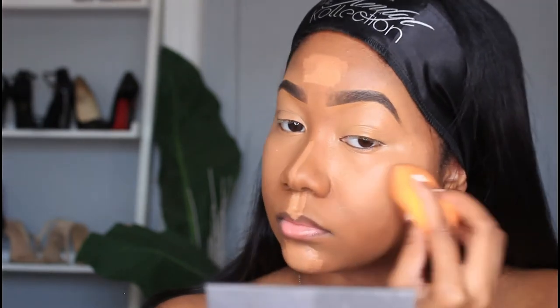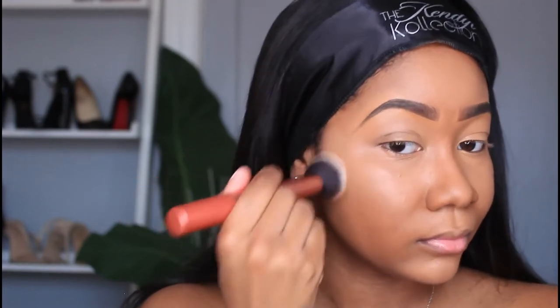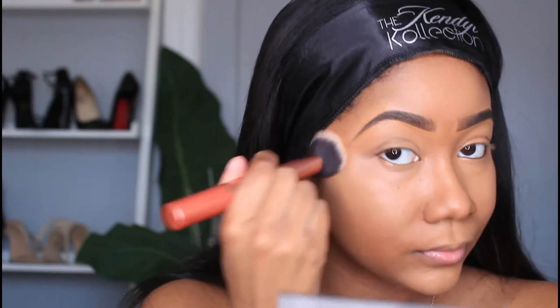You guys, I left everything in real time for this video just to kind of give you an idea of how long it takes to achieve almost like an airbrush finish seamless look. Guys, you're going to be literally blending forever, but the results at the end are well worth it. This brush I picked up from Ulta. It is by Real Techniques and it is literally amazing. It's amazing for blending out your concealer, especially when you kind of want to mesh your concealer and your foundation together.